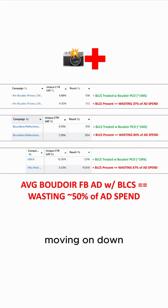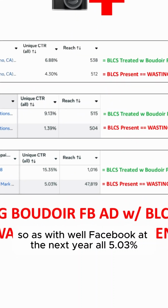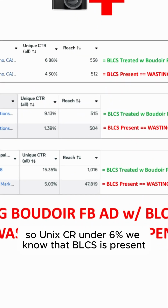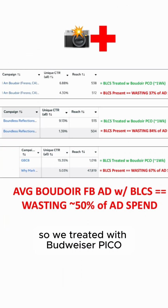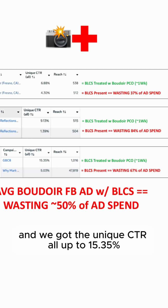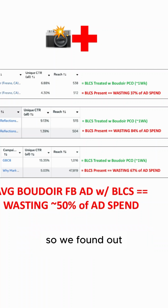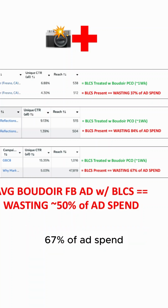Moving on down, had a patient come through. The Boudoir Facebook ad has a unique CTR of 5.03%. So unique CTR under 6%, we know that BLCS, Boudoir low click syndrome, is present. So we treated it with Boudoir Pico. It takes about a week. And we got the unique CTR up to 15.35%. So we found out the original Boudoir Facebook ad was wasting 67% of ad spend.